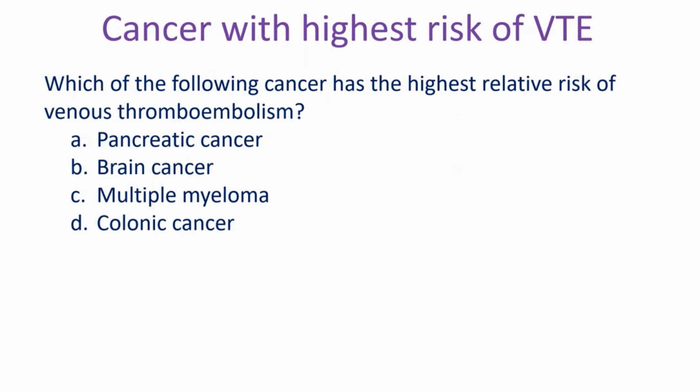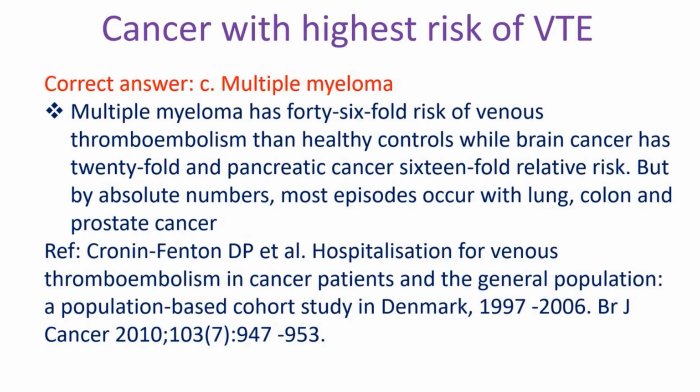Which of the following cancer has the highest relative risk of venous thromboembolism? A. Pancreatic cancer. B. Brain cancer. C. Multiple myeloma. D. Colonic cancer. Correct answer C. Multiple myeloma. Multiple myeloma has 46-fold risk of venous thromboembolism than healthy controls, while brain cancer has 20-fold and pancreatic cancer 16-fold relative risk. But by absolute numbers, most episodes occur with lung, colon, and prostate cancer.